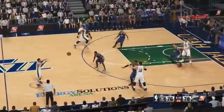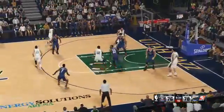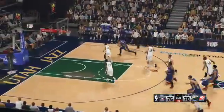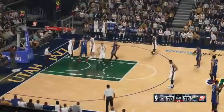A different look for Utah. Harris is checked in for Dang. Alec Burks comes in for Daniel Green. And Luke Ridnour subbed in for Ty Lawson. And Anthony Davis is checked in for the Pelicans. Robert Covington comes in for Anderson. And there's the call on Tobias Harris.